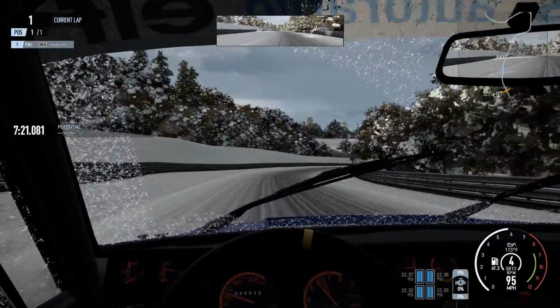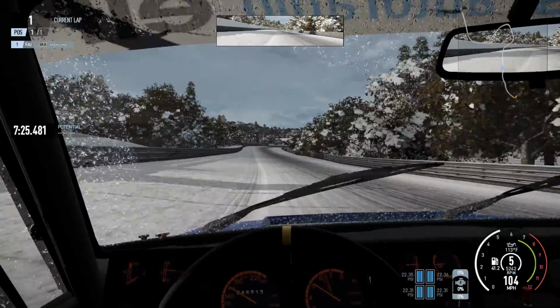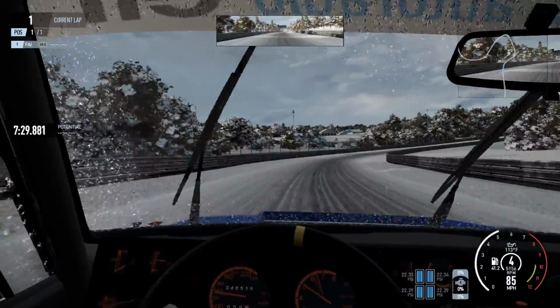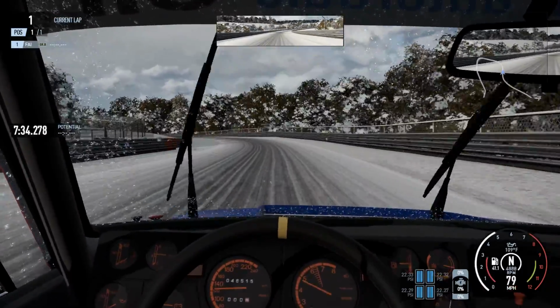Whoa, okay, that got a little bit wiggly there, and I wasn't quite... Why are we wiggling there? You've been so good, car! You've been pretty good up until now. Now the back end started. Maybe it's just because I'm being a bit braver than I would normally be through there. I'm trying to turn in that little bit sharper.